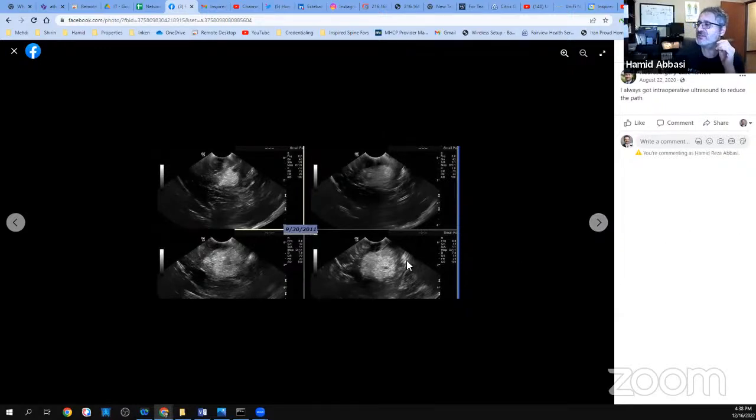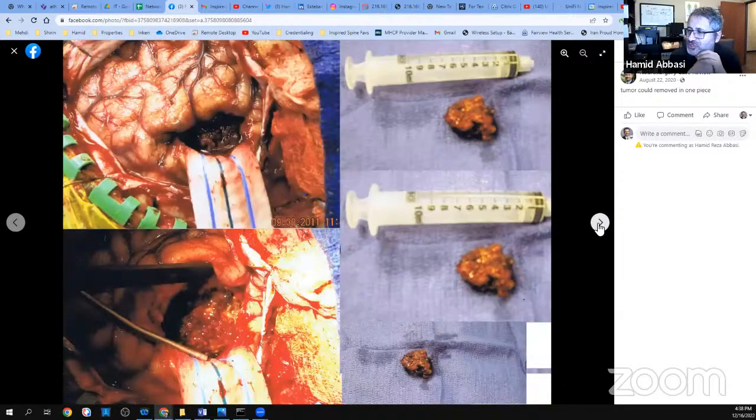And here you see I'm about 1.5 centimeters under my skin, under my dura is the tumor. So I'm safe. I can access the entire tumor with this flap, with this bone flap, with this craniotomy, so I can move forward. And here's the tumor. Now tell me it does not look like a popcorn. Amanda, does it look like a popcorn?